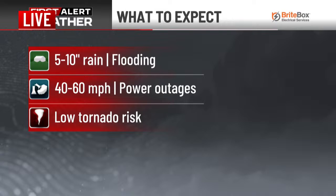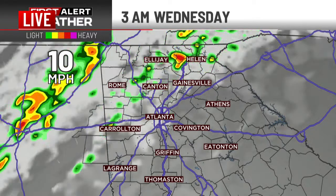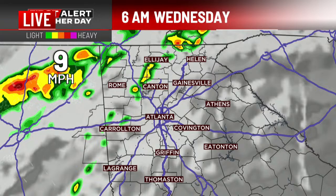Where shall I start? You know what? We'll start with this, which is just a look at how the forecast is going to go over the next couple of days. Top left-hand side, you see the 15 miles per hour. That's the wind gusts. So winds are not a factor tonight, tomorrow, and those are for the Atlanta metro area, by the way. Notice Wednesday morning, a couple of showers, thunderstorms starting to flare up north and west of Atlanta.